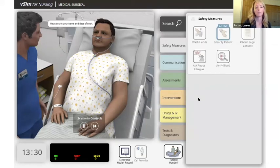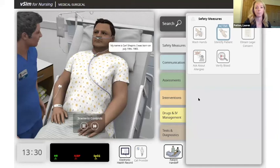Please state your name and date of birth. My name is Carl Shapiro. I was born on July 19th, 1965.